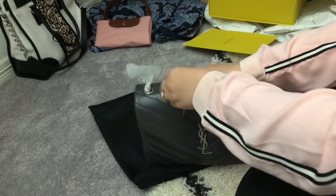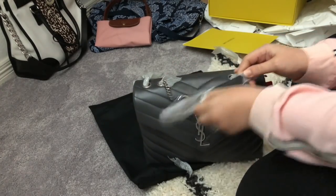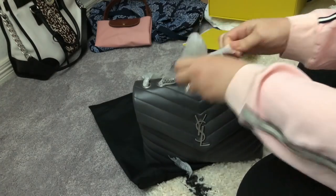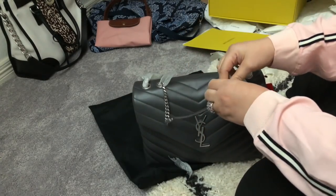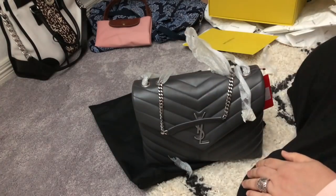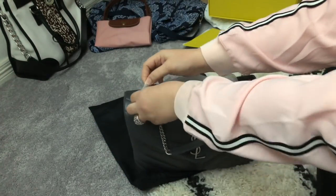And I want you guys to keep in mind that I only paid $1,650 for the bag. I know that's not a small amount of money, but compared to what these brands are charging these days, I mean, it's a bargain. It's brand new, although I don't have anything against pre-loved, but it is brand new, which is always a plus.